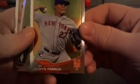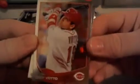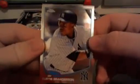Pack number 2. We have Jeurys Familia, I think I pronounced that right, for the New York Mets, rookie card. We have a Troy Tulowitzki for the Colorado Rockies. A Joey Votto for the Cincinnati Reds. And Curtis Granderson for the Yanks, which will go to Teacher Jules. Alright, pack number 3.